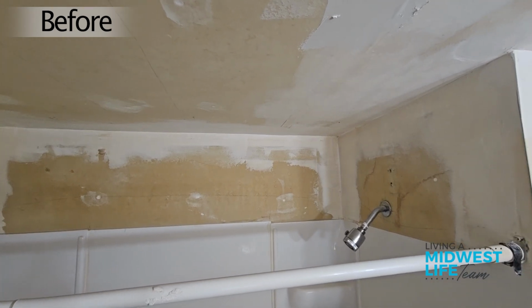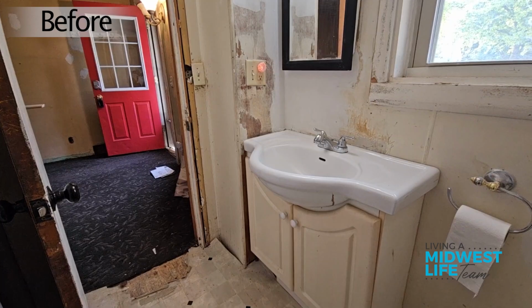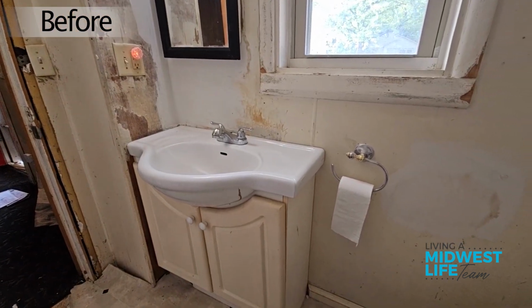And then of course we're gonna do a cute little pedestal sink because there's no space for a vanity. A nice mirror, and just trick it out to make it look as cute as possible for the tiny little space that it is. But it's the only bathroom, right? Right. It's gotta be perfect.